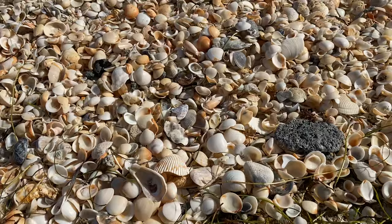As if the shells couldn't get any better, here's a Caribbean vase shell. I mean, why not? This is absolutely beautiful. Sometimes when you find these, this is a little juvenile one, but when you find them larger, the mature ones, they're covered in periostracum, which is like a dark outer skin, and they bleach up really well.